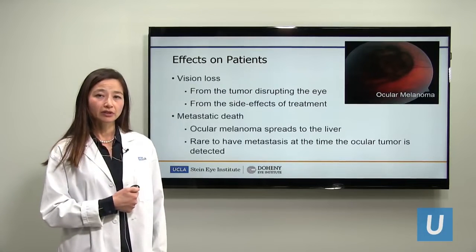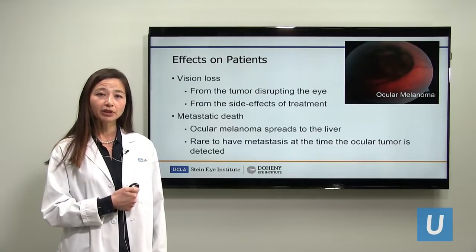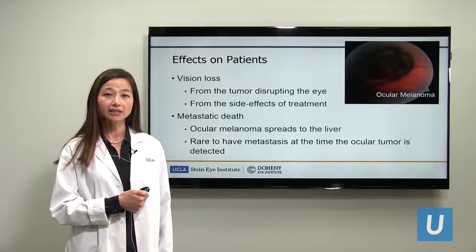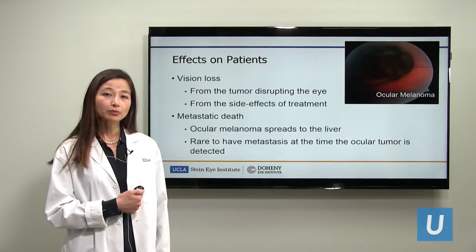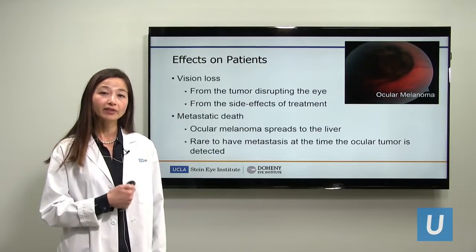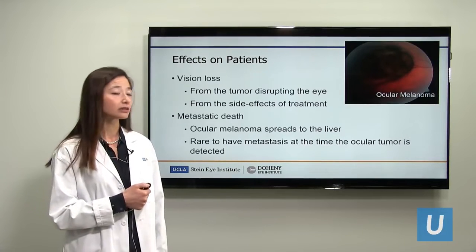Of most concern is the risk of metastatic death. Like any type of cancer, ocular melanoma also has the risk of spreading to other parts of the body. If this cancer were to spread, it tends to go to the liver. However, it is rare to have spread of the cancer at the time the tumor in the eye is diagnosed.